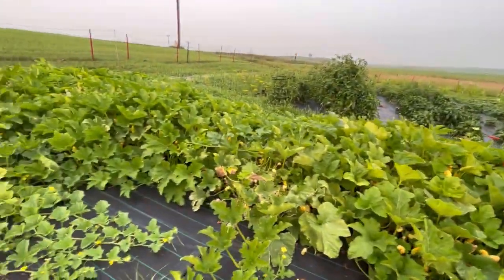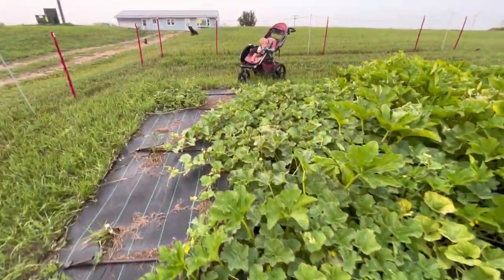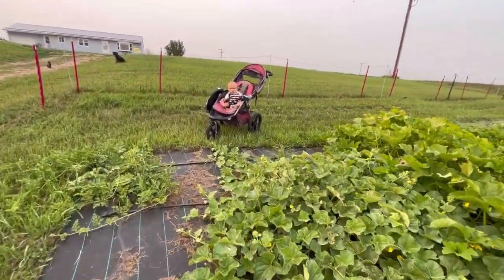So there you have it. That is pretty much the garden right now.